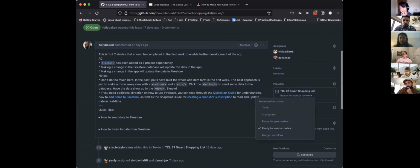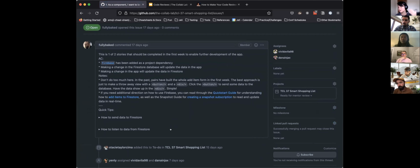Right here, in the project, you can change the status from to do, in progress, ready for peer review, to done. A lot of times engineering managers will look at the dones and write up, this week, here are the things that we fixed, here are the features we built. And they don't want to have to chase you down for that information. They just want to go to the project board, get a sense of where everything is, and communicate it out to the team.